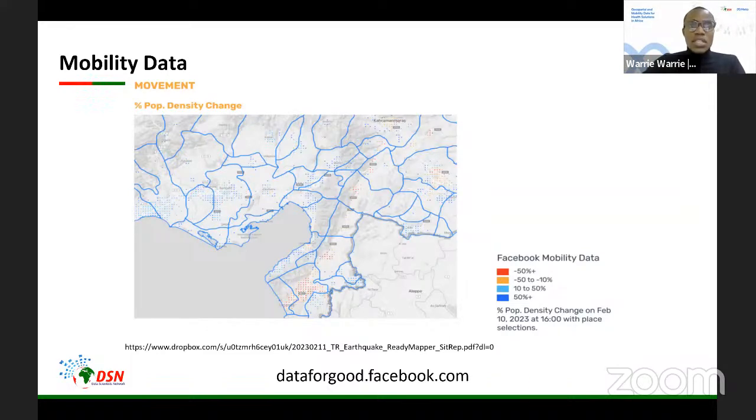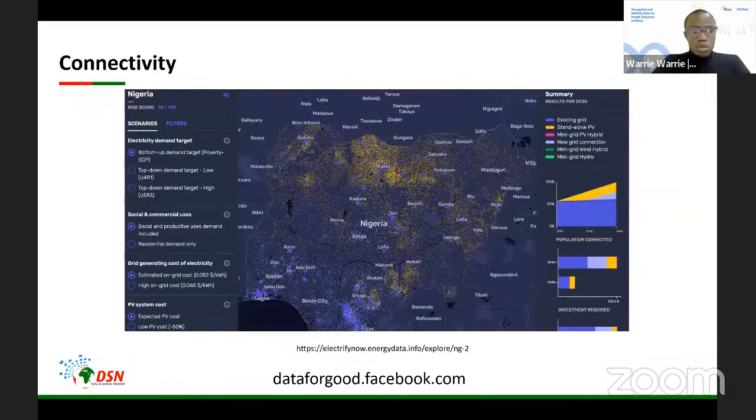Now, finally, on our list has to do with connectivity. The overview of it has to do with electric power distribution. Facebook provides data using people's connections. When you charge your phone, Facebook will know that your phone is connected. So it uses that idea to create data on electric power distribution that can be used to plan electrification. You can also use it for vaccine campaigns or other immunization development projects to know which areas have more electric power, where you can also stock more vaccine for immunization distribution.